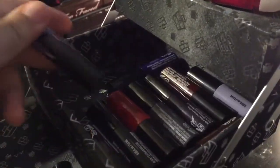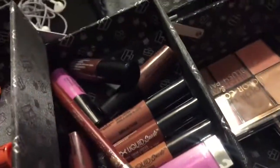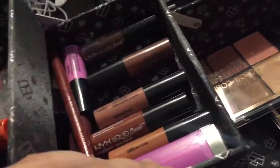Mostly these NYX liquid lipsticks because my mom got me the Volt. So I have literally all colors, like black, blues, reds, grays, maroons. I have a bunch of browns and taupes. I have a bunch of bright pinks and oranges and purples, light blues, mid purples, and then I have a bunch of nudie pinks, nudie browns. Then in here I keep a few palettes that I don't use.